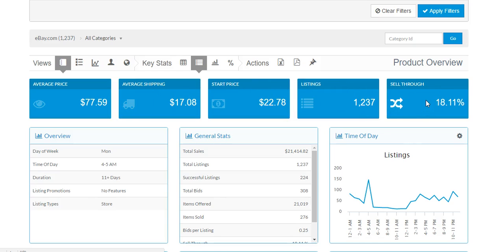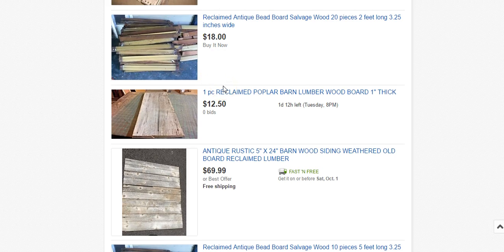The sell-through rate is a little bit disappointing. The sell-through rate is only 18%. I think I wouldn't be turned off to this category. I think the reason the sell-through rating is so low is because if you're going to buy a phone charger, you go buy a phone charger. There's really not that much selection involved.